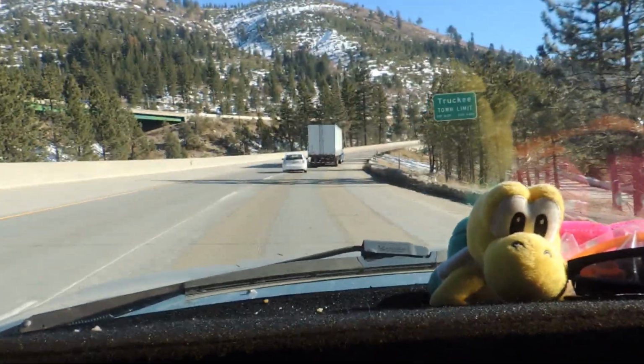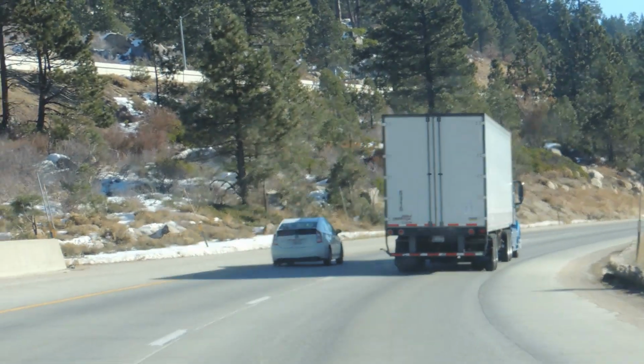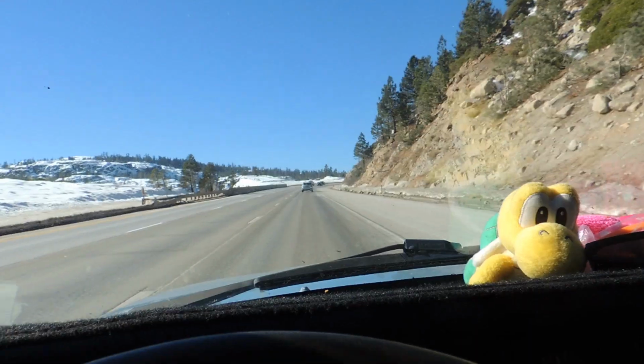Am I seeing this correctly? Does that guy have no tire? Dude, there's no way. He's on the rim, bro. I can't catch up to him, but dude, there's no way he has a tire left.